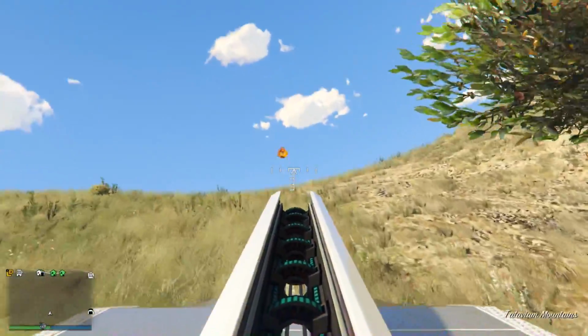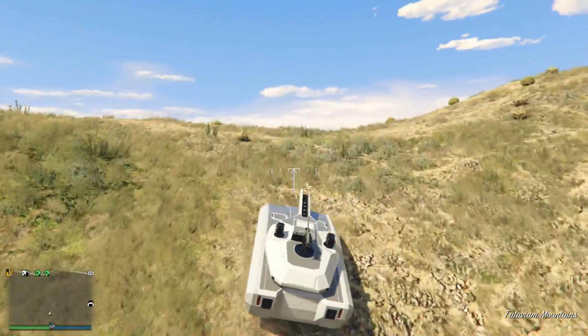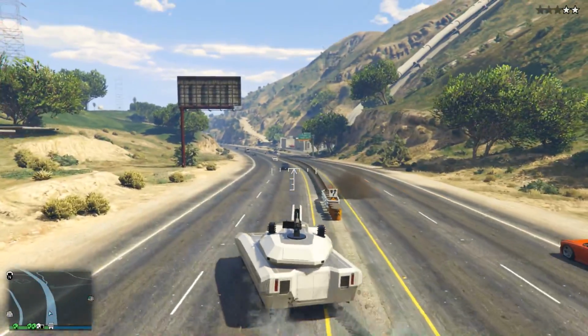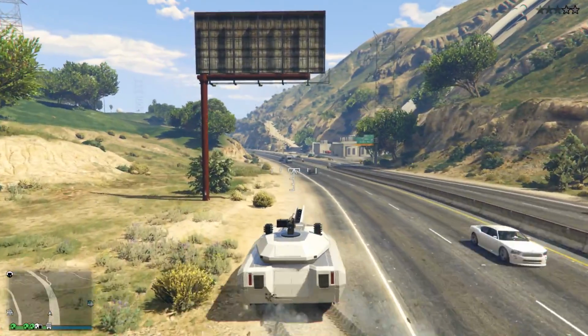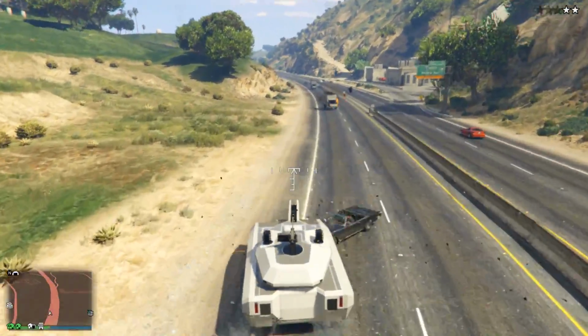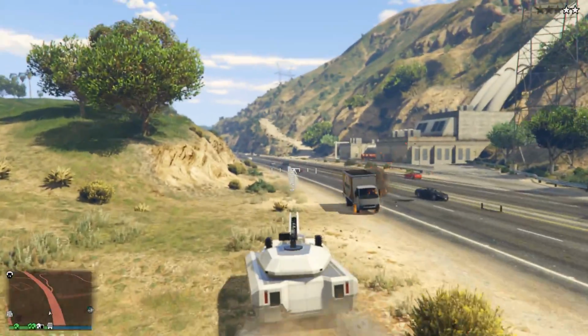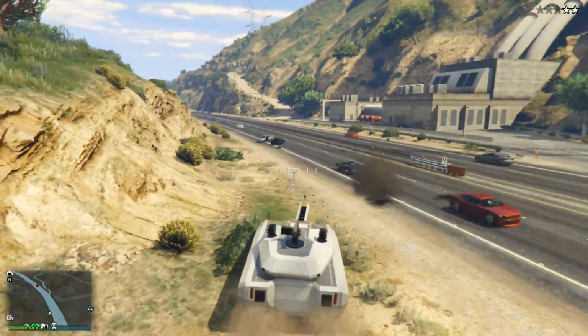So in those free mode fight situations against people maybe using an armored vehicle, stuff like the APC or another tank, you can take those out pretty quickly with this Railgun Cannon. And thankfully, unlike Gunrunning, there's no research required to unlock these customizations. They're available straight away when you go and customize them, so that's definitely worth bearing in mind as well.